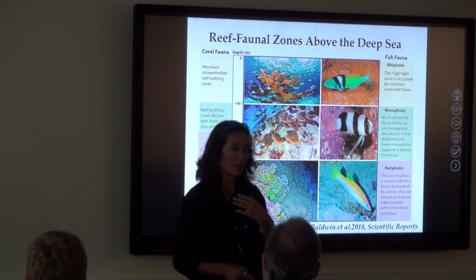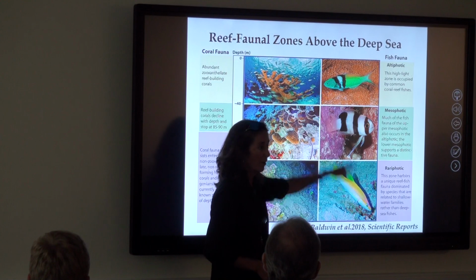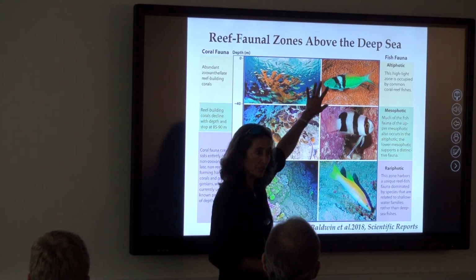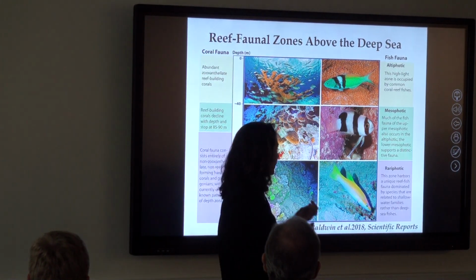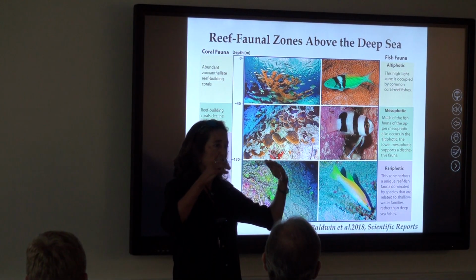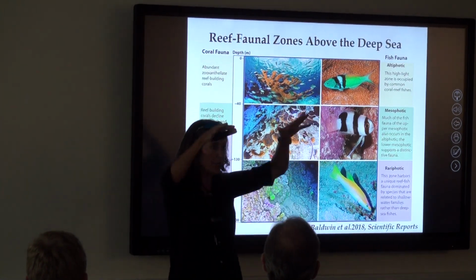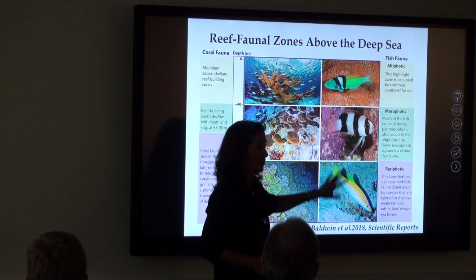And what they found, and our data support this, is most fish species that live in the shallow reefs are not deeply distributed. In fact, the fish just break out into different zones, the shallow reef, the mesophotic, and the rarophotic. But what I think is that there's another way to look at this deep reef refugia hypothesis, and that is if fish species and invertebrate species are moving deeper, you could have entire shifts from the altiphotic to the mesophotic, mesophotic to the rarophotic.